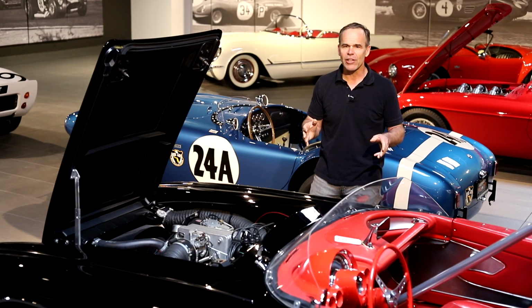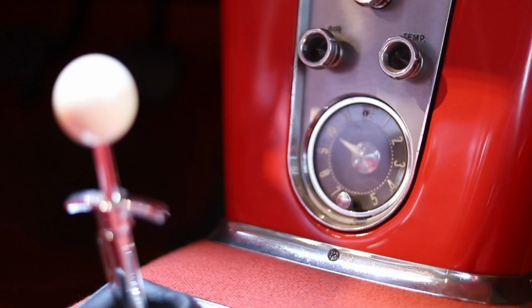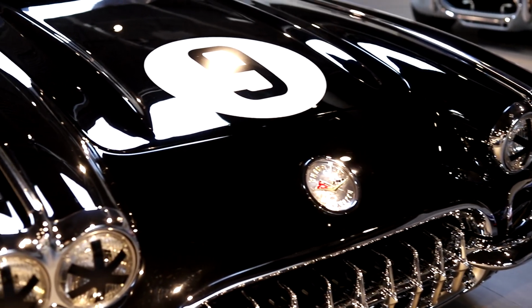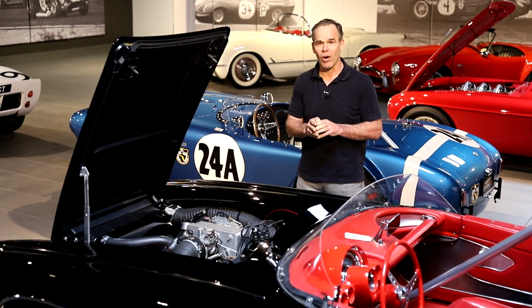Now we're finally into a car that has great history, great looks, rare options, the Fuelie with the big brakes, beautiful restoration, and you're into this for about $250,000 with great paperwork.